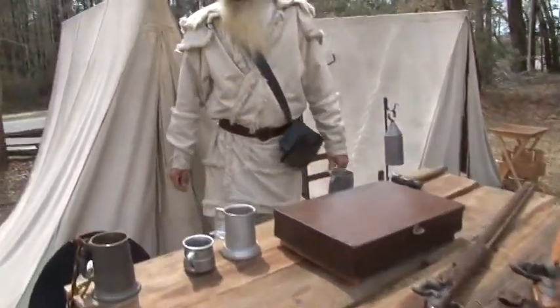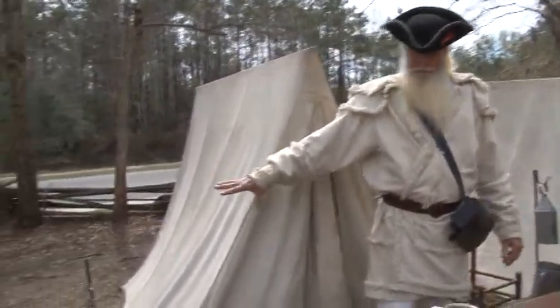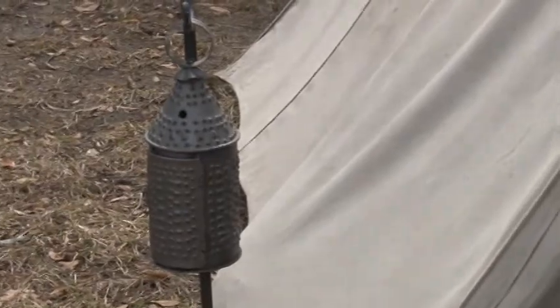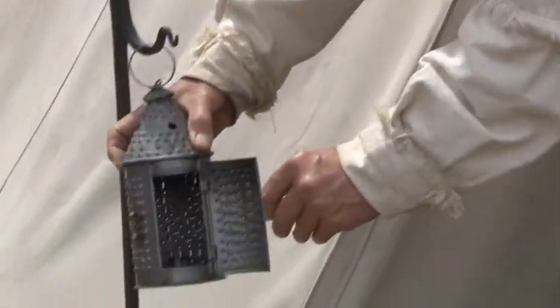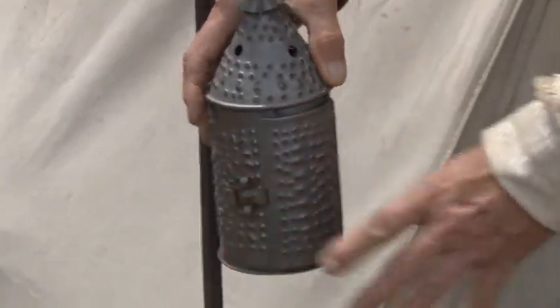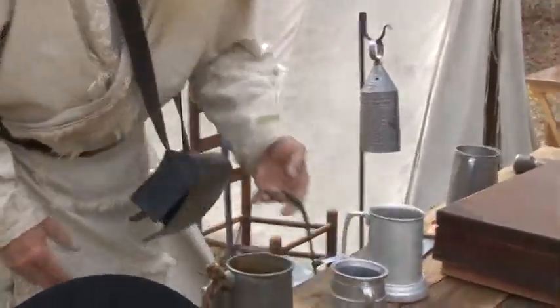Okay, as you can see, we have some lanterns. They didn't have kerosene and flashlight batteries and this kind of thing. And what they would do is put a candle inside. There's different styles. This is called a pierced lantern. And this is called an open lantern. It has a door where you open it, put your candle, it has more light.